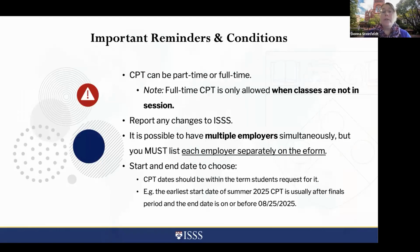So some of the important reminders and conditions: CPT can be part-time or full-time, but only full-time CPT when classes are not in session. So if you're not taking class, so basically summer breaks, or you're in your dissertation period and you don't have classes, it's going to be only full-time when classes are not in session, and part-time during the other times, whether it's during the academic year or let's say it's your last semester and it's summer.